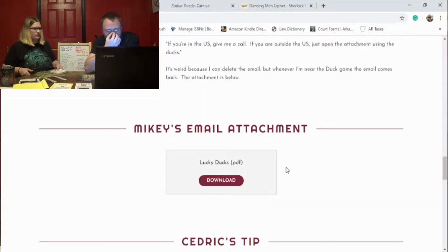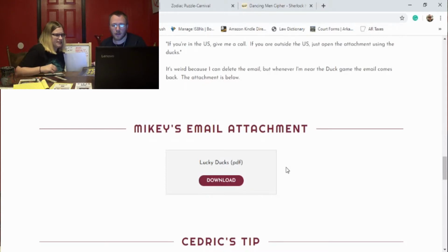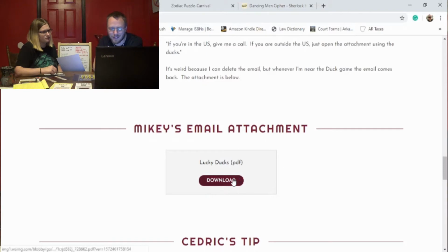She's going on the computer? Yeah. Because she's going to different places and I'm not too sure. Okay. This is if you're in the U.S., give me a call. I figure this has got numbers on it. But if you're outside the US, open the attachment using the ducks. And then here's the attachment, but it is password protected.